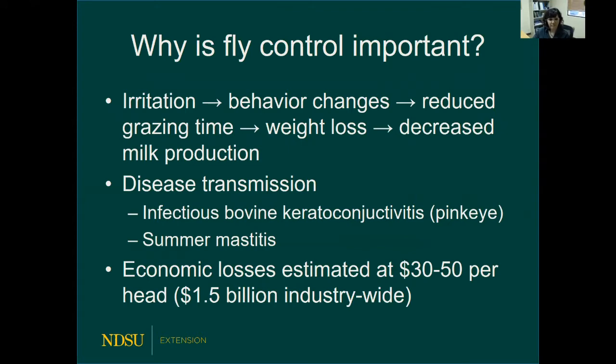Also, there are several fly species that are indicated for disease transmission, such as pink eye and summer mastitis. So together, the production and control costs are estimated at $1.5 billion industry-wide, or about $30 to $50 per head. So obviously, control is going to be necessary in a lot of situations.